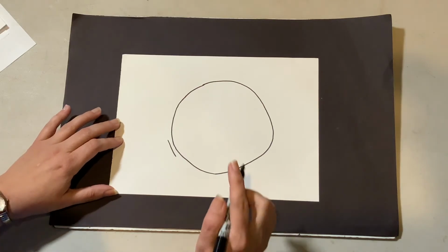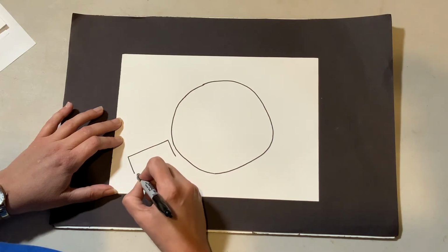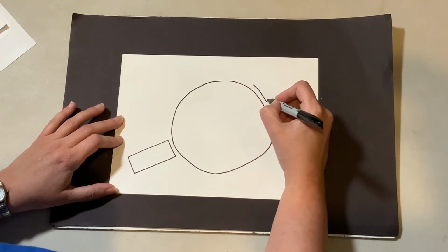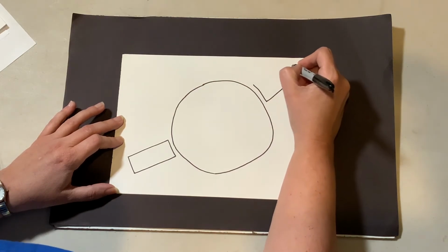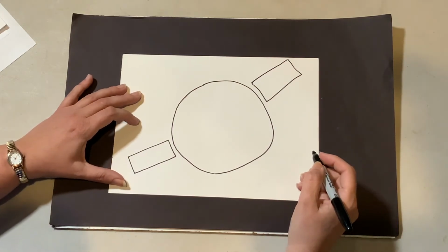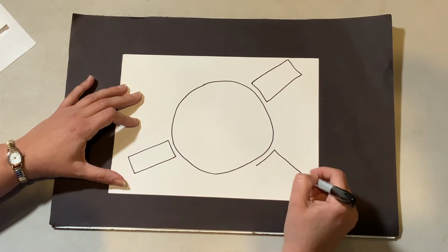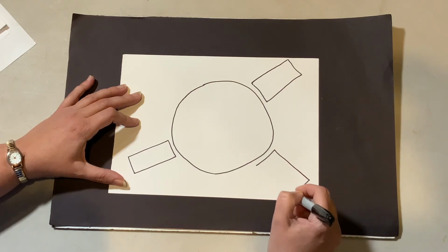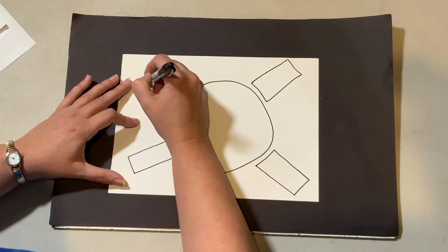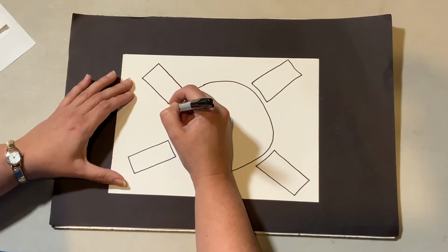We could do it with rectangles. Or we could do another rectangle. How about triangles?